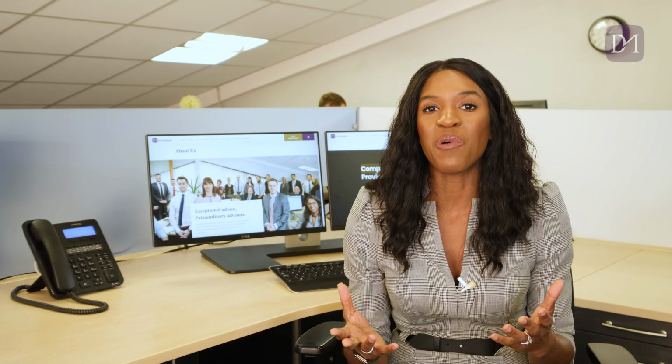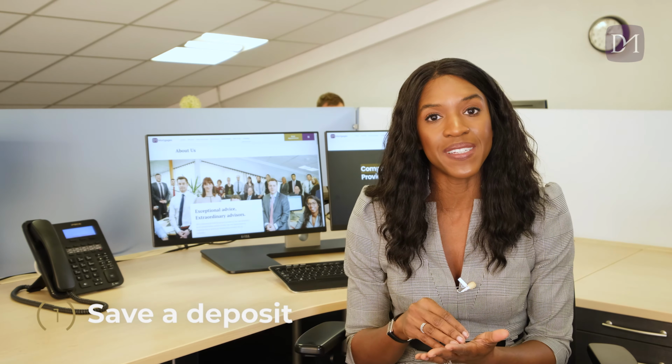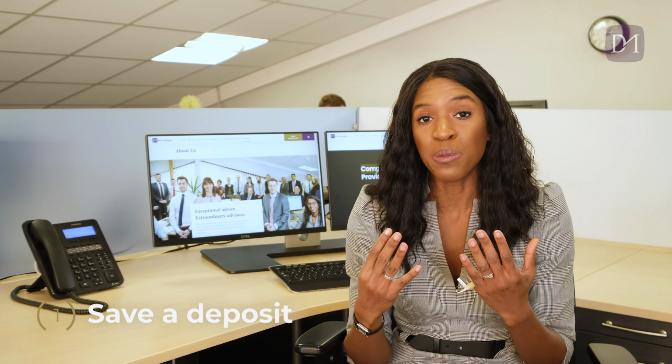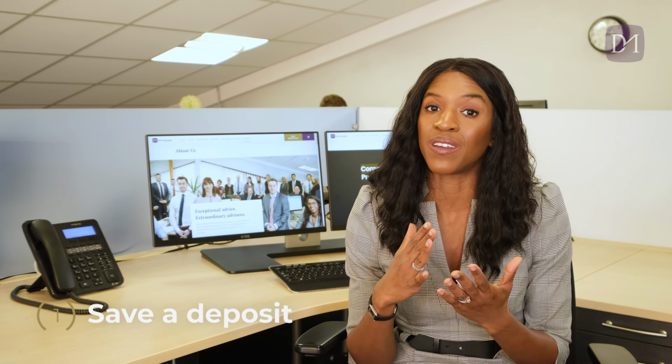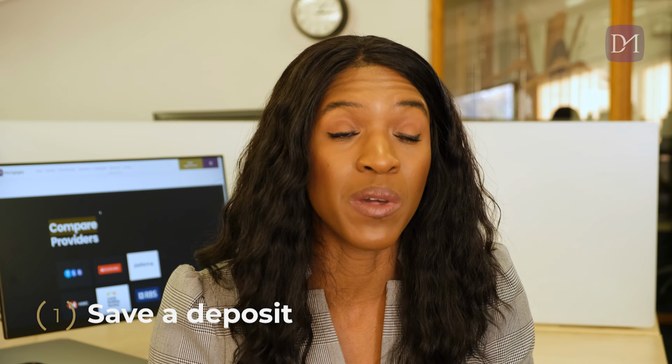Step one in the house buying process is, of course, to save a deposit. So the bare minimum that you'll need is 5% of the purchase price, but you may need more depending on many factors, unless you're using a guarantor, and you might be able to get away without a deposit.